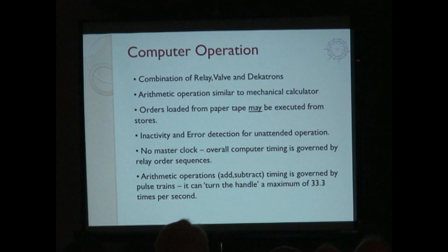It's quite an unusual machine. Obviously, they only built one of them, but it's a marriage of three different technologies. Relays, that's Strowger 3000 series, same as you would find in telephone exchanges or on the Colossus computer. Hard vacuum valves used in the arithmetic unit, and Dekatrons used for storage and in the accumulator.